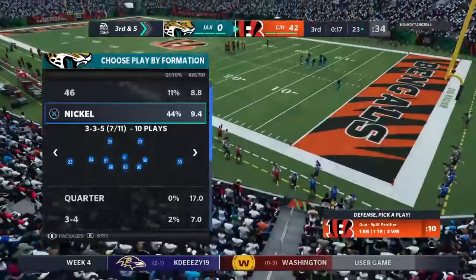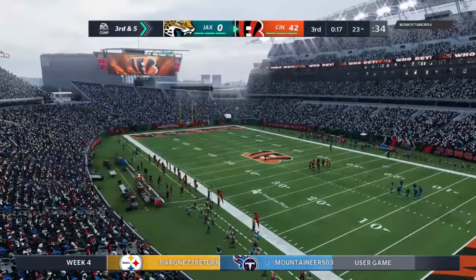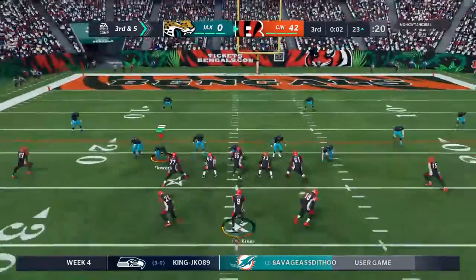Yeah, and I think safeties don't mind crossing routes against zone because eventually you're going to run into their territory, and that's when they lick their chops in order to get the big hit or a play on the ball. Offensively, nice execution to find a hole, make the catch.